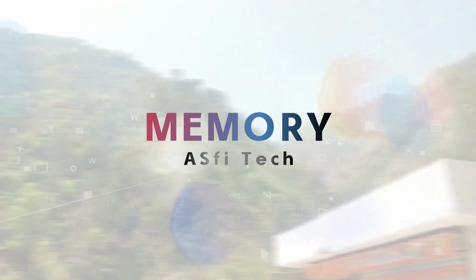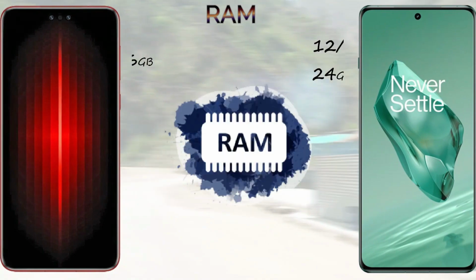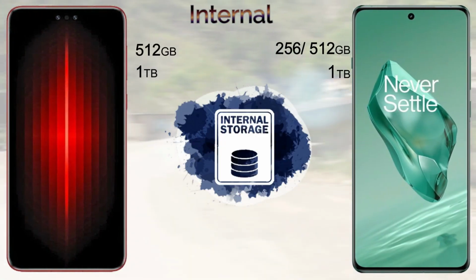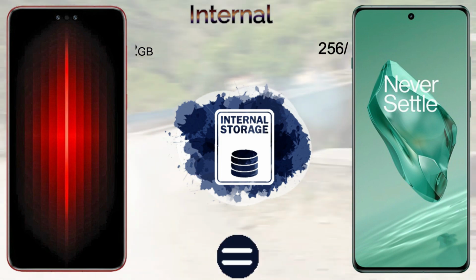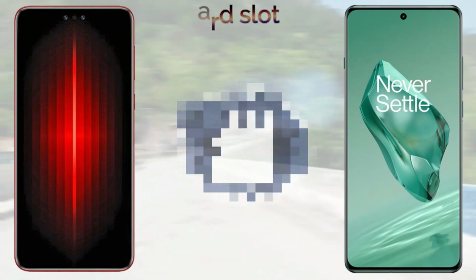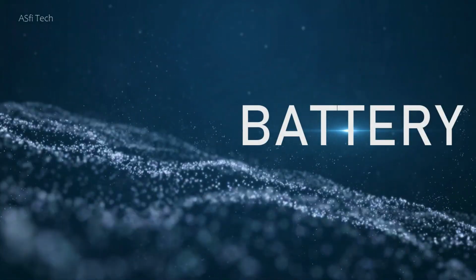Let's go to the battery setup. The Huawei Mate 60 RS Ultimate comes with 5000 mAh battery. The OnePlus 12 comes with 5400 mAh battery, and the OnePlus 12 supports 100 watt fast charging. The Huawei Mate 60 RS Ultimate supports 88 watt fast charging, and it comes with 50 watt wireless charging. Both devices come with 5G network support.